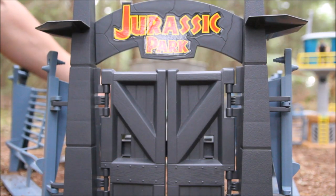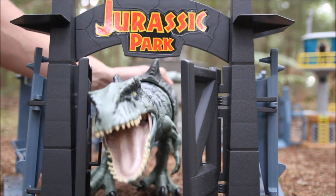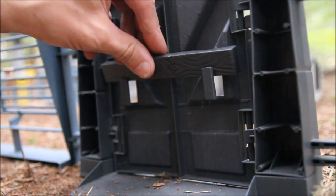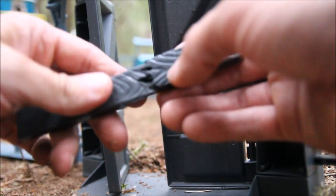And you can also have dinosaurs smash their way through the gates. So there's a wooden beam that breaks in half. You clip it together and you can slide it in there to hold the gate closed. But then if anything wants to break through, those plastic beams will come apart.